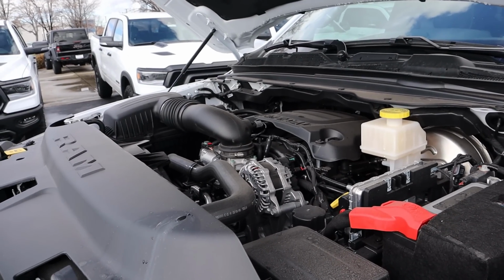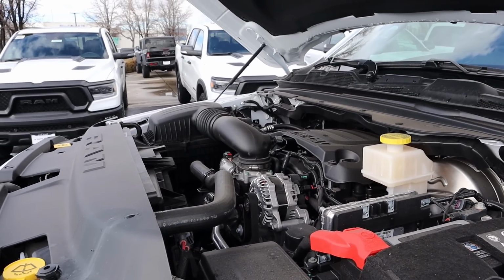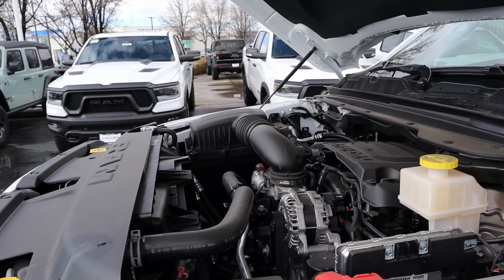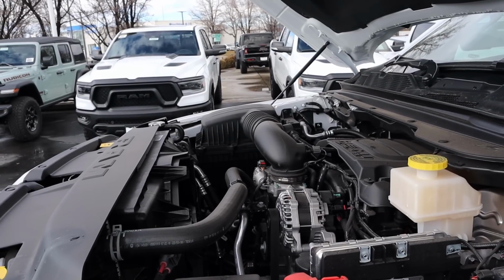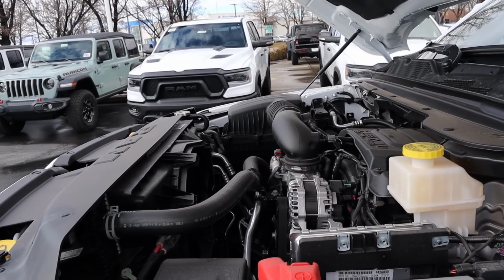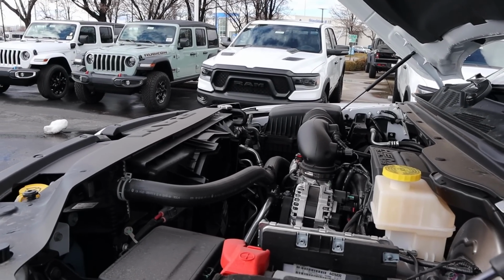Under the hood of this truck, we have the 5.7 liter Hemi V8, which goes through an 8-speed automatic transmission. Fuel economy is 15 around town and 21 on the highway, with power outputs being 395 horsepower and 410 pound-feet of torque. Now, something to mention, for the 23 model year, early availability will only be the e-torque Hemi. They might bring back the regular 5.7 Hemi later in the model year, but that's just how things are right now.